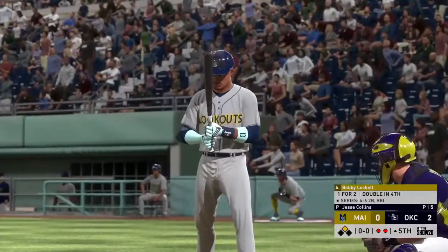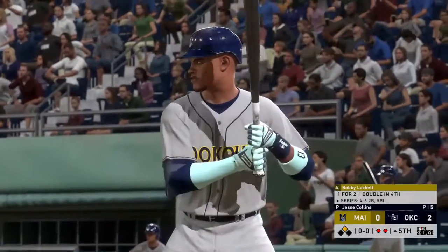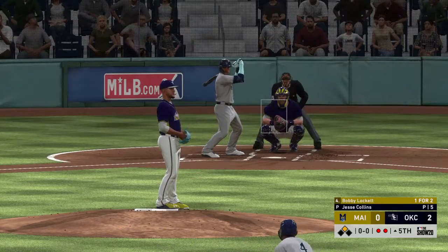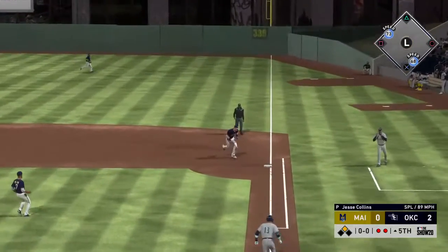Ready for another shot now. Bobby Lockett. He'll try to follow up the double in his last at-bat with another big hit right here. And he's got to build off that last AB. He battled. Usually when you battle, you get in that swing mode. A lot of pitches, you'll swing at the rosin bag. I love the fact that he was able to work a double.